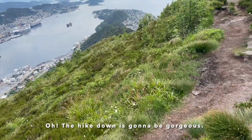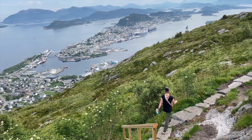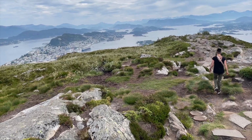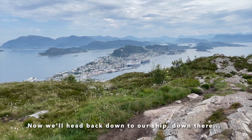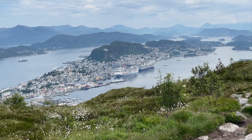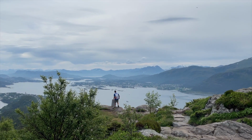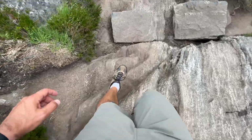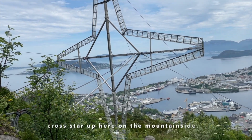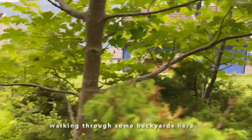Oh, the hike down is going to be gorgeous. Head back down to our ship down there. Get some coffee in the town center. Enjoy an easy afternoon. There's a big old light up cross star up here on the mountainside. Okay, there's some backyards here.